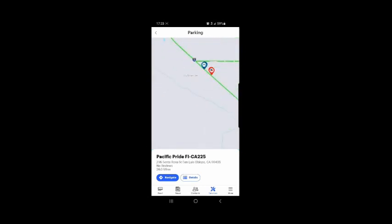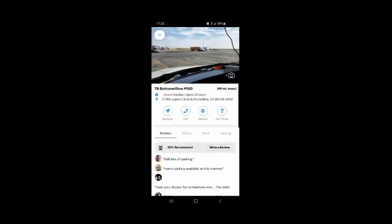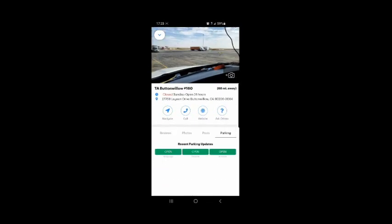Let's find this. There we go. TA down over on the 5. That's a pretty busy one there. So we'll go to details. There, 85% of people recommended this. Let's check out the parking. Again, look at that, 19 days ago, 5 months ago, 6 months ago is the last time somebody reported parking for this TA on Interstate 5 in California, one of the busiest TAs on the entire 5. And you're telling me that they can't update past 19 days ago?